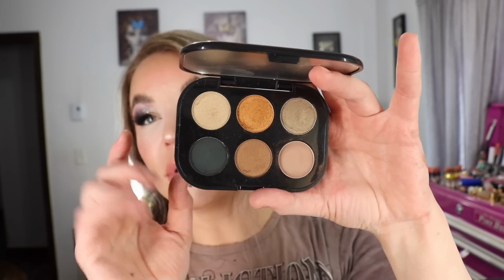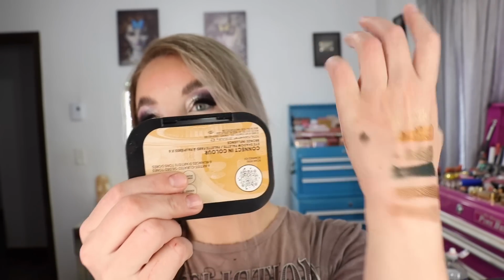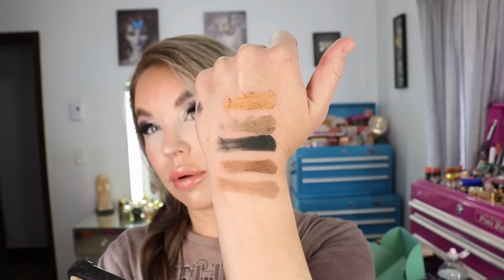I would have loved if MAC would have made these magnetized. Just, how cute to have a little 6-pan palette like this, you know? That cute imagery on there. So that guy there is the MAC Connecting Color Bronze Influence 6-pan palette right there.